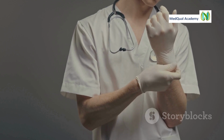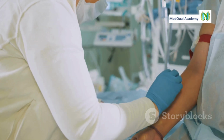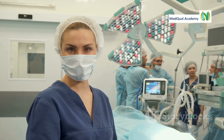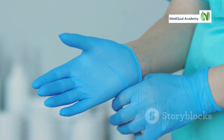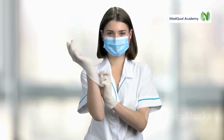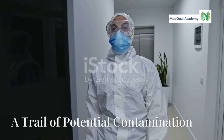This is a prime example of how glove misuse can unintentionally send the wrong message. Gloves should never be a substitute for genuine care and connection. In some cases, especially when dealing with sensitive procedures or anxious patients, it's crucial to explain why you're wearing gloves, or even better, if appropriate, perform hand hygiene in front of the patient and then put on fresh gloves. This simple act can go a long way in building trust and ensuring the patient feels respected and understood.